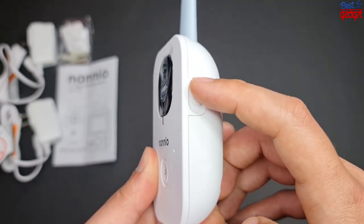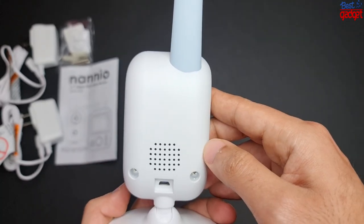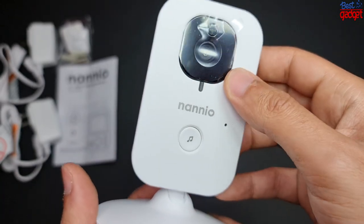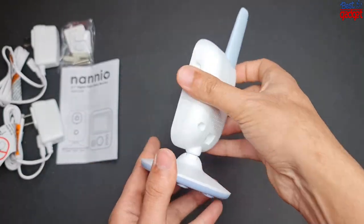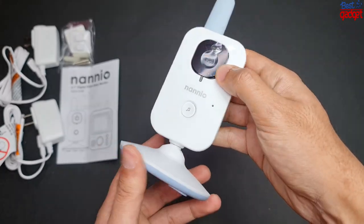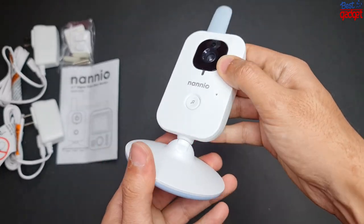Long transmission range: proprietary wireless technology video transmission. Range up to 985 feet, line of sight, no obstruction. Longer battery life: built-in 2600 mAh rechargeable battery, 7 hours in video mode, 10 hours in VOX mode.